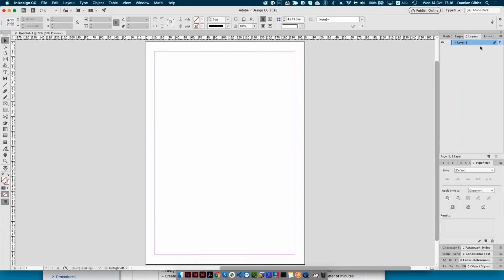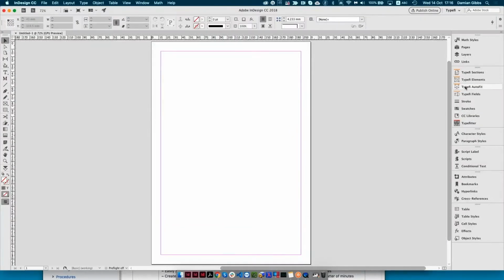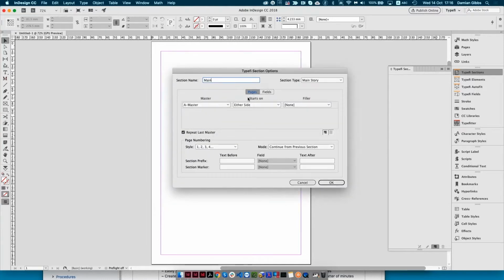So on the right hand side, I've got my tools palette and my panels, and I've got the various Typify tools on the right hand side here. So let's start with the sections. I've got a blank palette and we can create a section, and I'll call the section, for example, the main section, or the body of the book. Essentially what Typify does, it's a virtual concept. It's nothing physical in the document. It only refers to different components of the InDesign document.